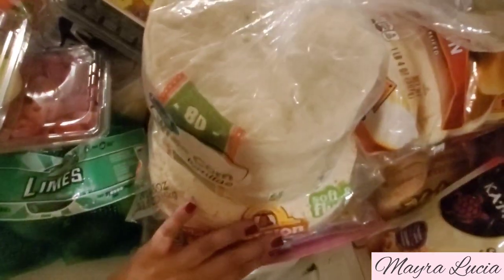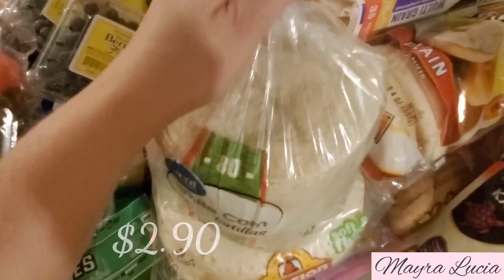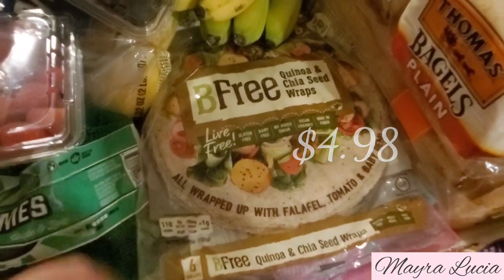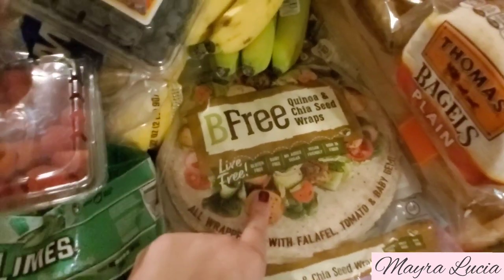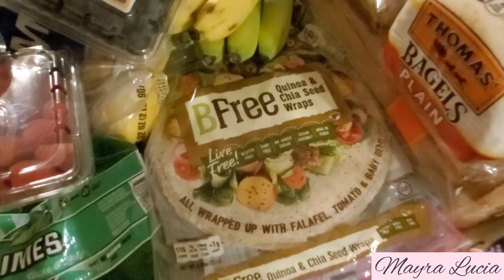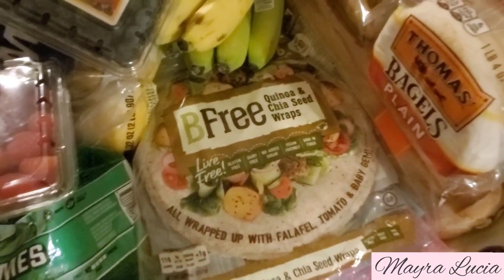And then let me go here, where we have a bunch of tortillas. These are just regular corn tortillas. And then I have some flour tortillas for burritos, for quesadillas. And these are called beef-free quinoa and chia seed wraps. I have purchased these before, but the ones that have sweet potato, they're all right, I guess, but I wanted to try these to see if I like them a little better. So I'm planning on making these in wraps for myself and my kids.